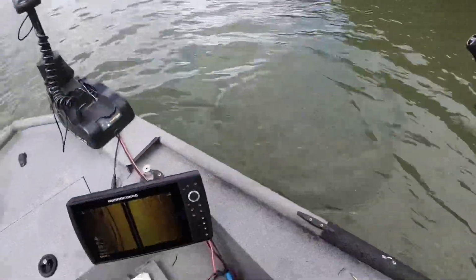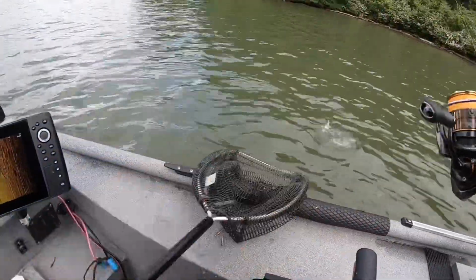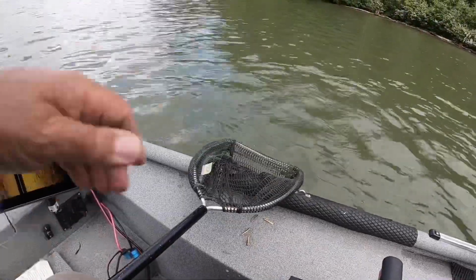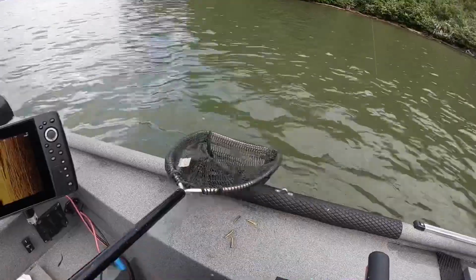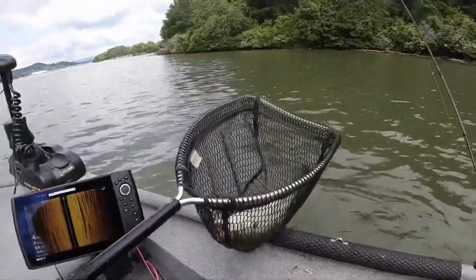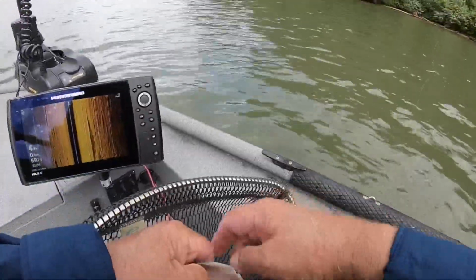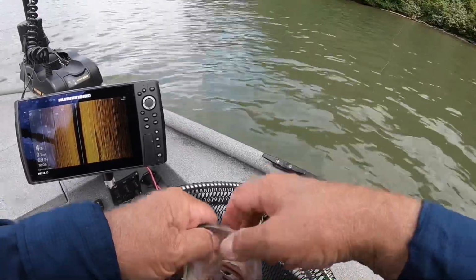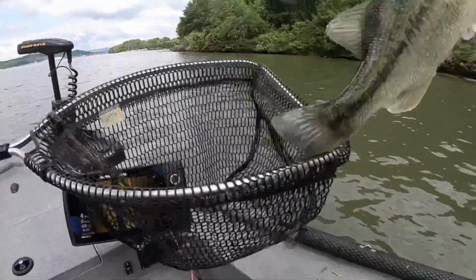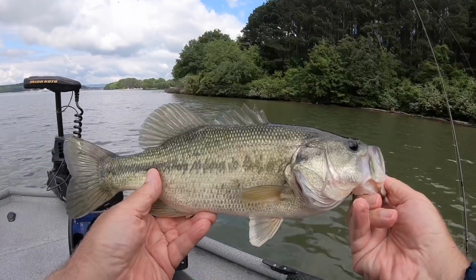Oh, nice largemouth, too. Nice one. Come in here now. Yes, sir. Wow. Well, this time of year, they're up here with the bluegill too, trying to get something to eat. That's a chunky largemouth for a super ultralight, folks.